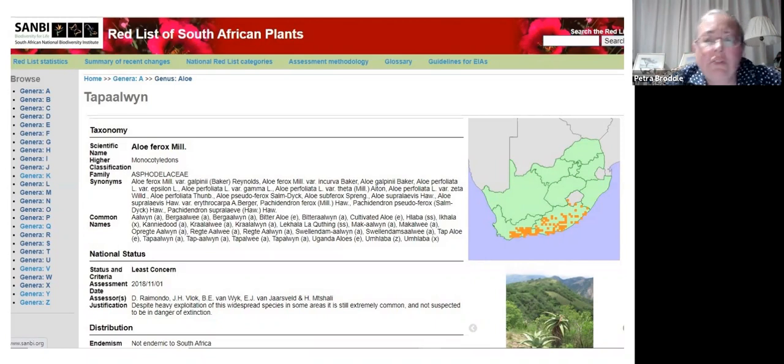So quite often there'll be a map with its distribution range, as you can see on the right-hand side. It also gives synonyms and then also common names. In South Africa, we have 11 official languages. And so the common names are really problematic for a number of very obvious reasons. And then further down, about two-thirds of the way down, you'll see it says national status, least concern. It'll tell you when it was assessed and the people that assessed it.